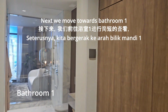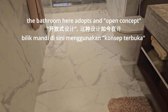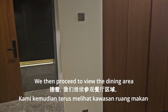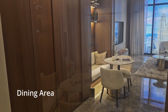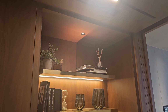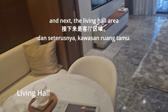Next, we move towards bathroom 1 for a quick view, and to note that the bathroom here adopts an open concept which is adopted in many hotels today. We then proceed to view the dining area. And next, the living hall area.